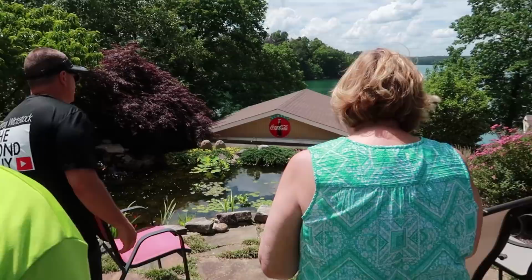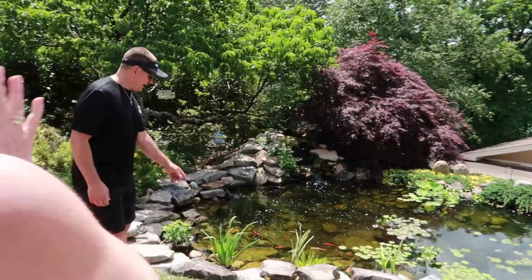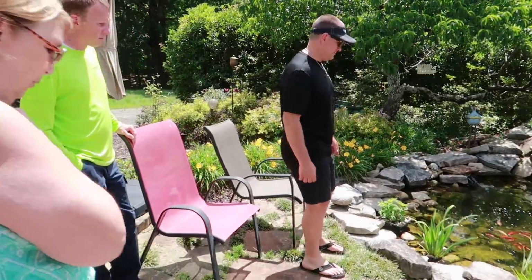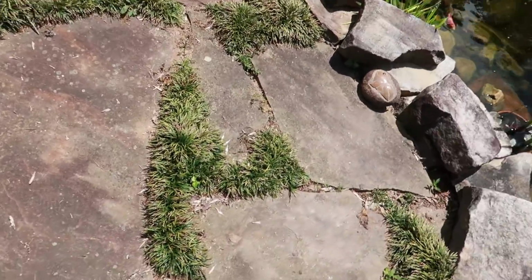Looking good. The water's good. Yeah, the water looks clear to me. We got a lot of tadpoles down here. Look at the mondo grass, bulking over the cracks. There's frogs everywhere, little baby frogs. No, the little toads. Yeah, toads, they're everywhere.